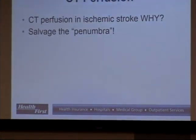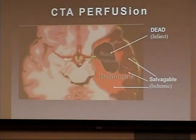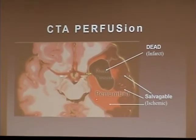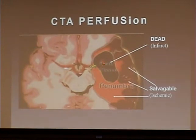So, CT perfusion. Why do we need CT perfusion? Because we want to see how much penumbra we have. And what is our mantra? Save the... There we go. So, story here. Core, penumbra, occlusion. So CTA is going to show the occlusion. CTP is going to show the penumbra. You got it? So now we're going to do some fun stuff.